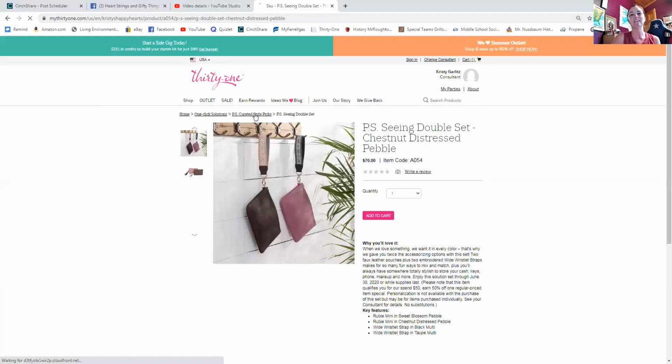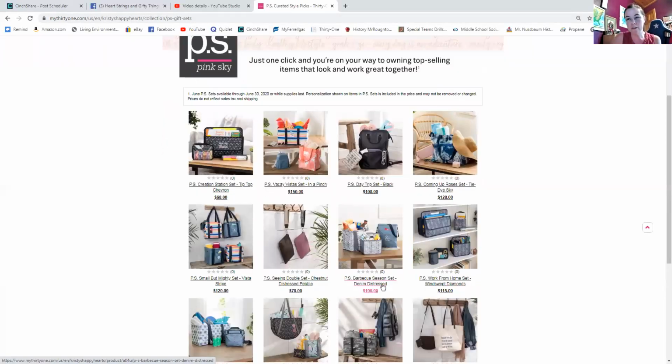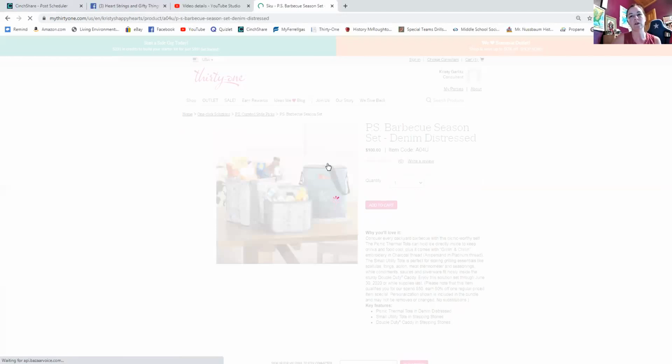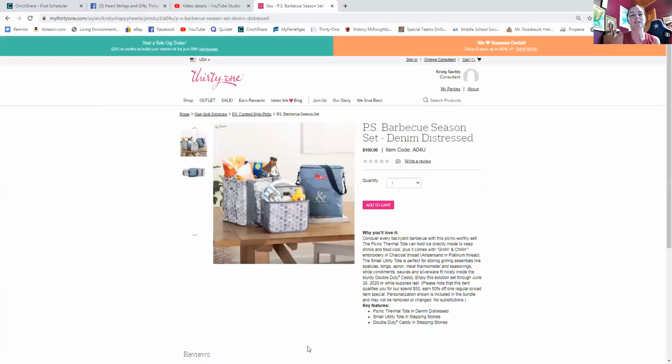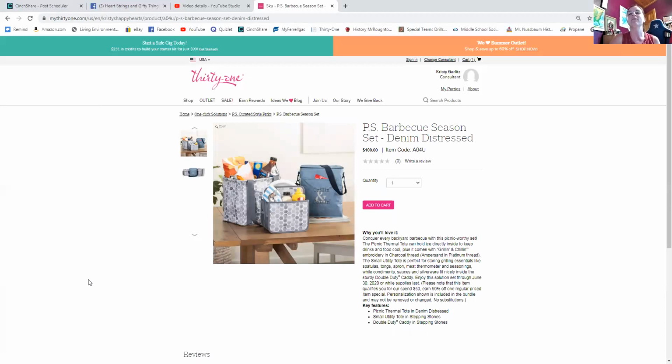Okay, back to the sets. There's so many great things. All right, next is the Barbecue Season set in Denim Distressed. Well, okay, Denim Distressed on that picnic thermal tote, and it's personalized grillin' and chillin'. And it also has a double duty caddy, because the double duty caddy is awesome for everything. For a baby shower gift, for carrying around your baby stuff, for your craft stuff, for your homeschool stuff, for your condiments and other things to take out to the picnic table. I use it as my reading thing, to keep all my snacks and my cough drops and my tissues away from the dog who wants to grab everything, so I love it.